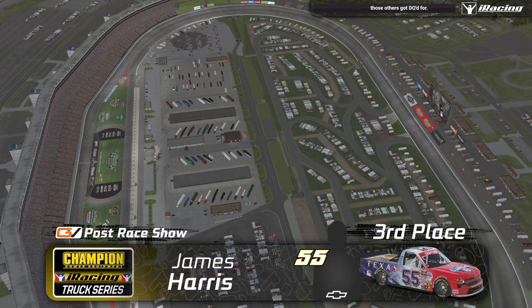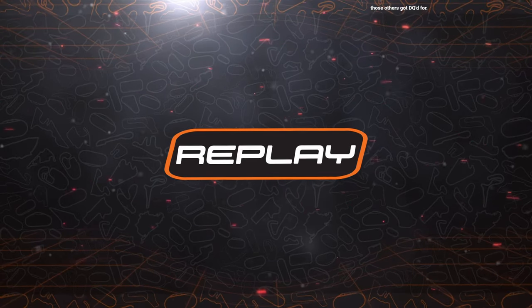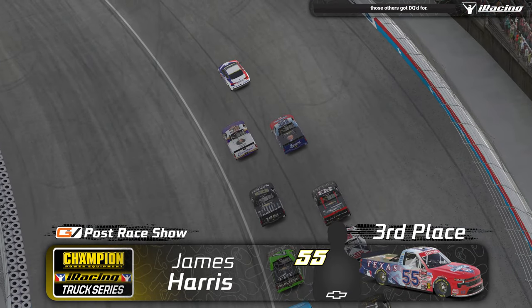I think we had the right strategy there, taking the tires early. And if it had gone green the majority of the race, then I think that would have been the winning strategy. But, you know, it is what it is. We still had a lot of fun tonight.